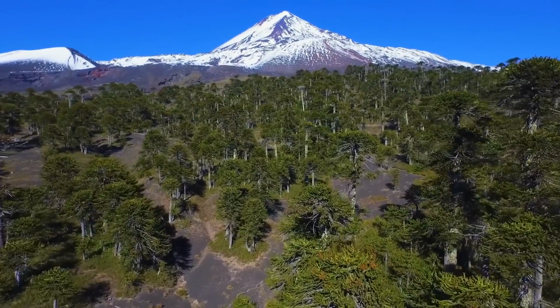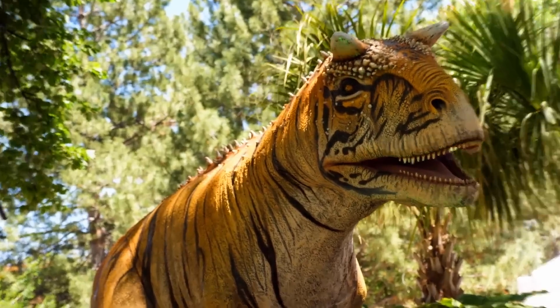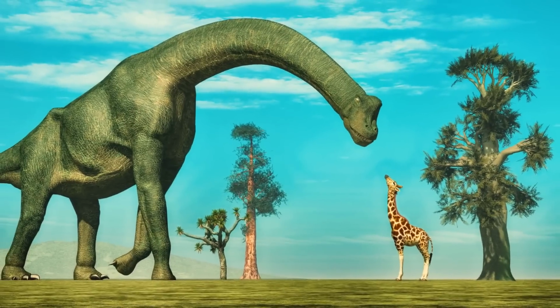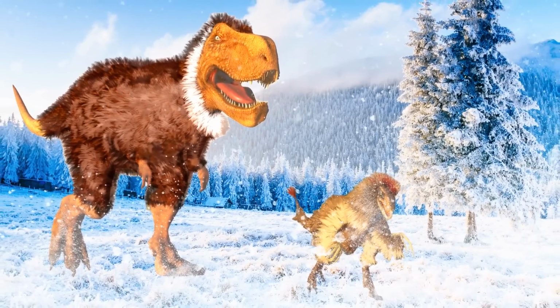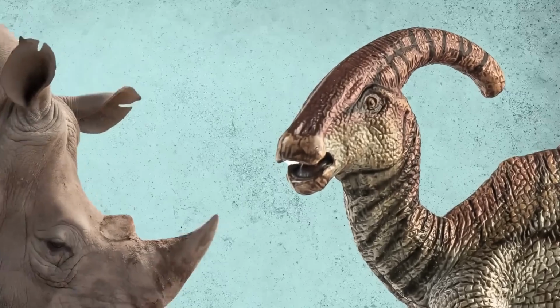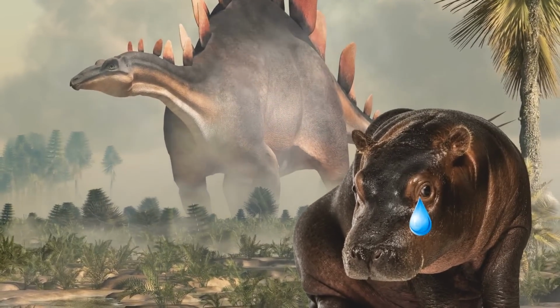Then, after people have learned how to defend themselves from dinosaurs, another problem appears. Lizards are the kings of wildlife, so they displace all other animal species. Dinosaurs run across African savannas, and lizards with fur live in cold winter forests. Lions, wolves, and bears are not the rulers of the wild. Rhinos fight with Parasaurolophuses. Stegosauruses attack hippos and take away their territories.